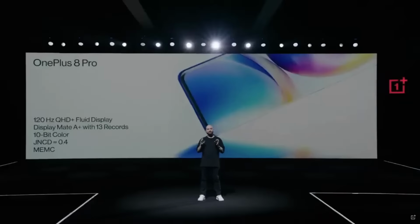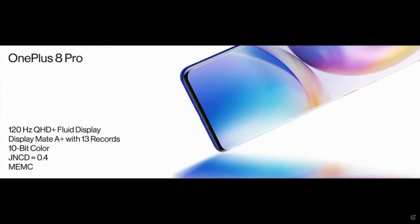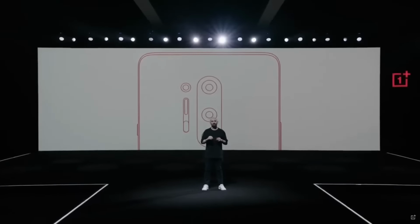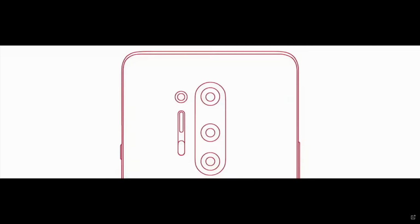"120 Hz QHD fluid display, A+ rating, 1 billion colors, best smartphone display in the universe." I mean, what more could you possibly ask for? How about an amazing camera? With the OnePlus 8 Pro, we're giving you just that. In fact, this is the biggest camera upgrade we've ever delivered in a OnePlus phone.